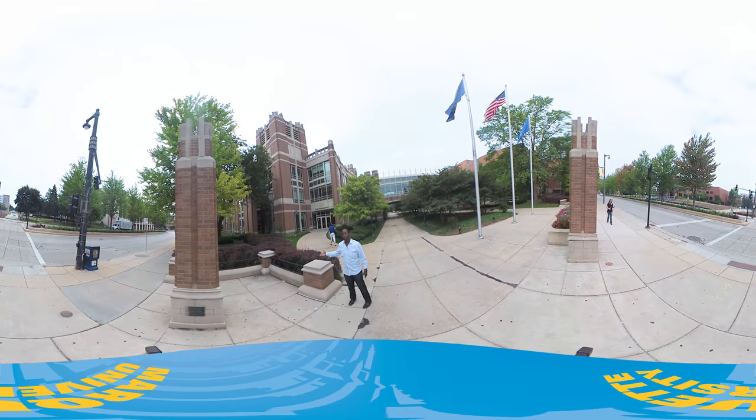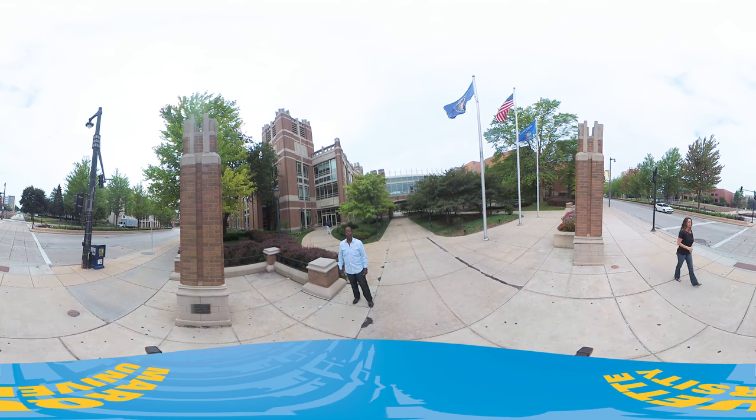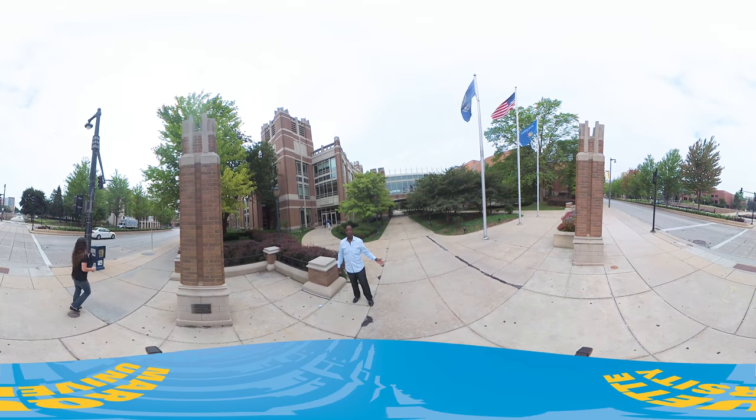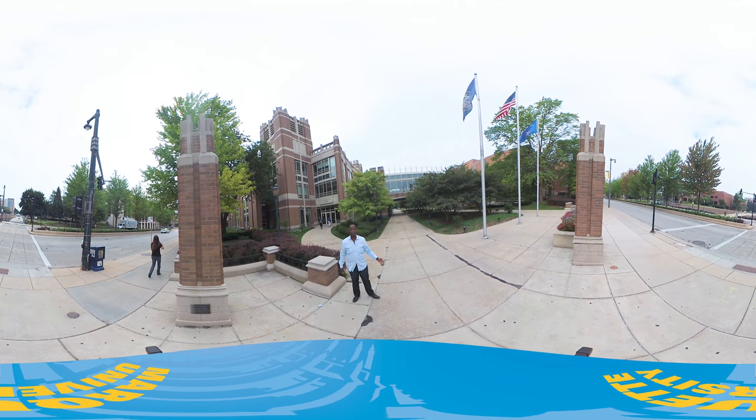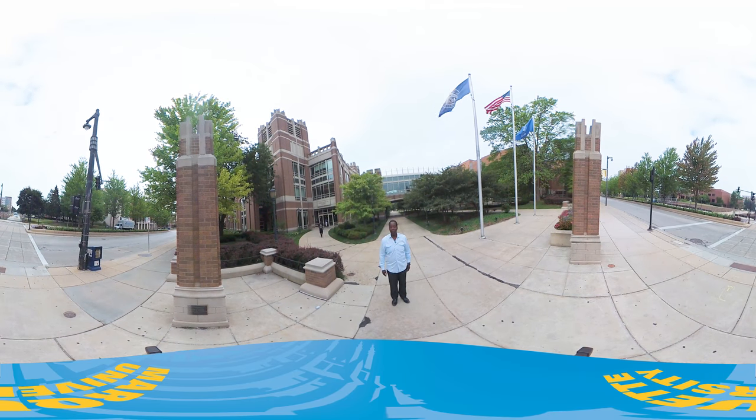The Raynor Memorial Libraries is composed of two buildings, Raynor Library and Memorial Library. Both buildings are joined by the bridge. Let's go inside and have a look around.